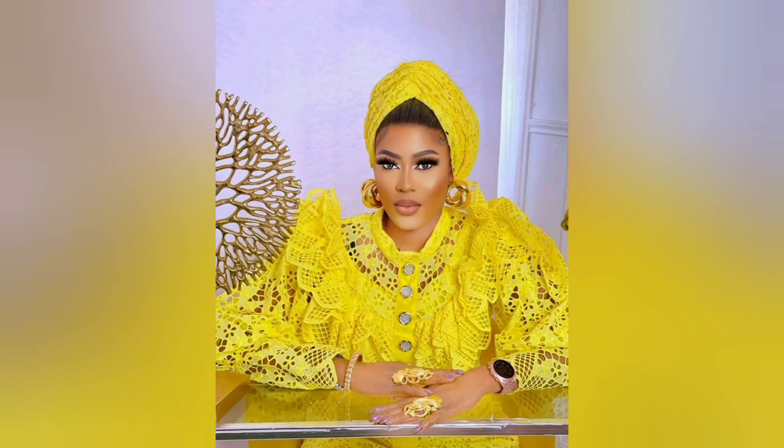Of course, it's rich auntie vibes. This particular one, her gold jewelries, her makeup, her head wrap, the lace tie itself is beautiful as well. Where are my rich aunties?